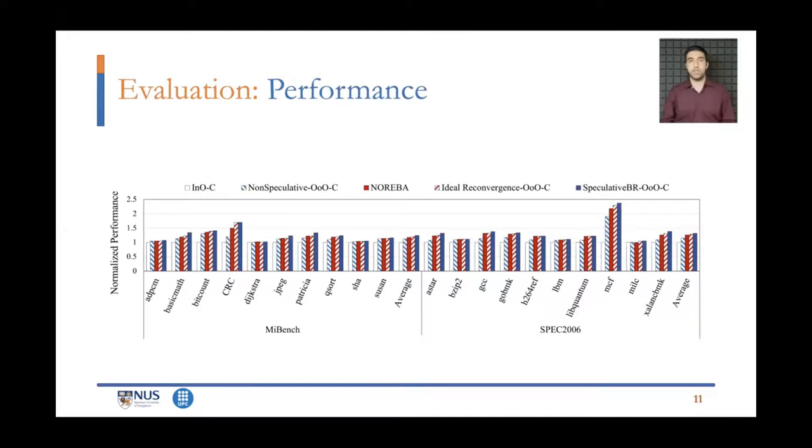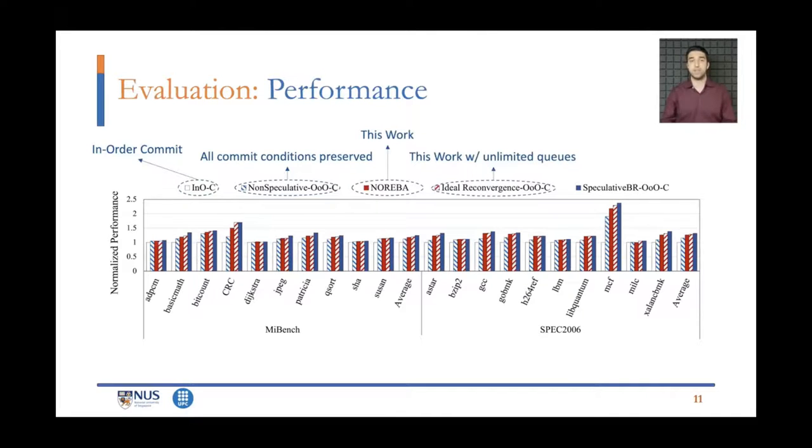For the performance evaluation, we look at different modes of instruction commit. In-order commit is the implementation in current processors. Non-speculative out-of-order commit is a safe version of out-of-order commit where all instructions are committed as soon as all the commit conditions are satisfied, like no previous unresolved branches and no previous unresolved memory accesses. Noreba is our work, and ideal reconvergence out-of-order commit is an ideal version of Noreba where the number and size of commit queues are assumed to be infinite. Branch speculative out-of-order commit is an aggressive out-of-order commit mode where instructions are speculatively committed even if an earlier branch is unresolved. This is considered to be the upper bound of Noreba's performance.